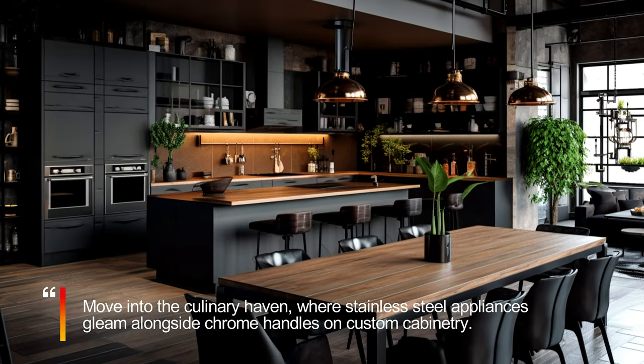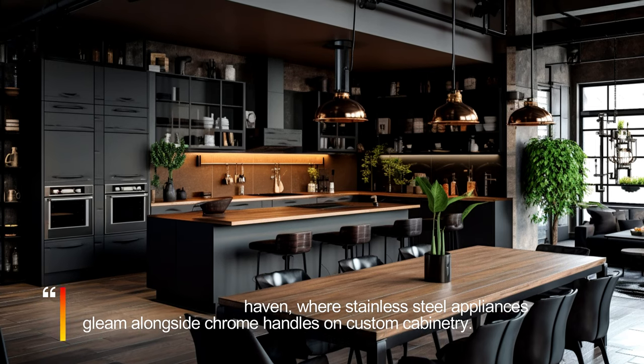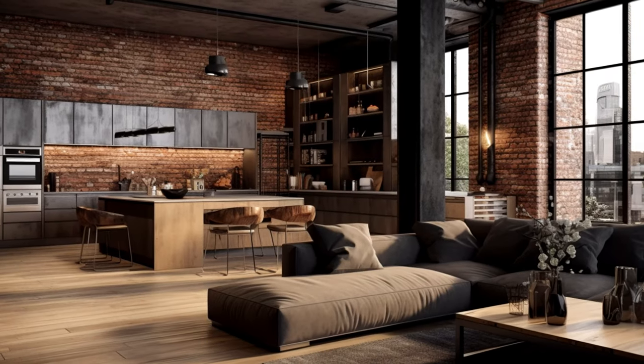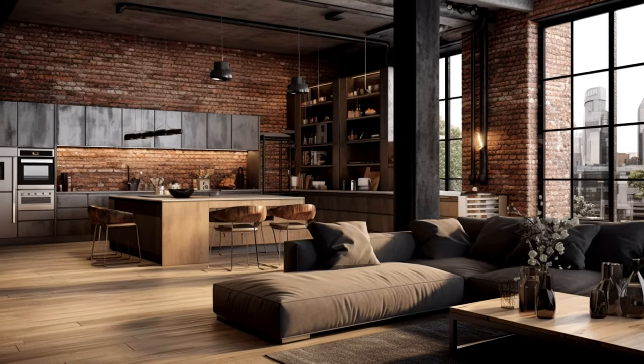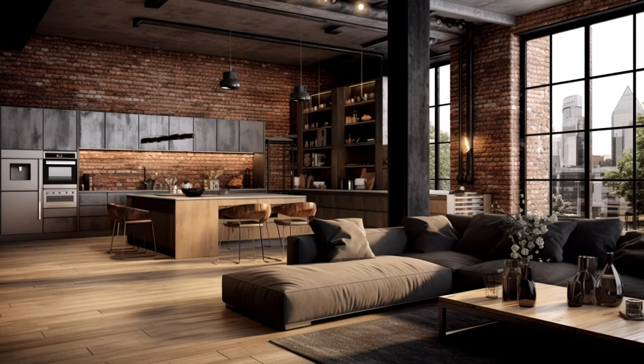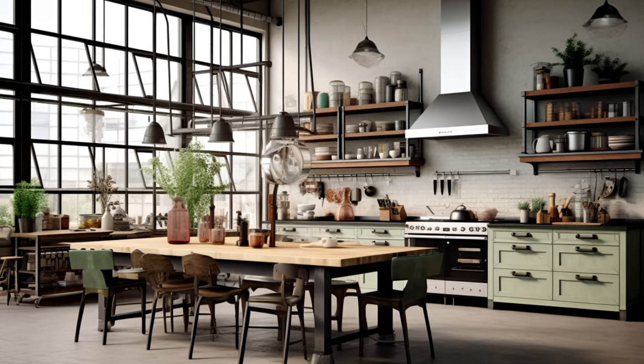Move into the culinary haven, where stainless steel appliances gleam alongside chrome handles on custom cabinetry. Butcher block countertops blend seamlessly with the exposed brick, adding a touch of rustic charm. Pendant lights reminiscent of Sputnik satellites illuminate the space, while pops of vibrant color in accessories keep the industrial vibe from feeling too cold.